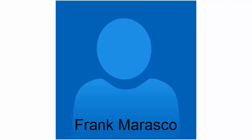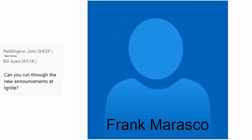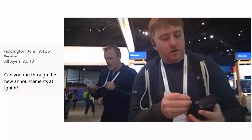Here at Ignite, we've also announced a whole lot of new stuff around the SharePoint Framework. A lot of it, folks on this call have heard about from Base's updates last week. Update 4 is currently out there, and update 5 is on the way and will be released very soon. Can I run through the new announcements at Ignite? Sure. Well, I don't want to steal one of our special guests' thunder. I've got somebody really keyed into the engineering team to hopefully go through a lot of those announcements.